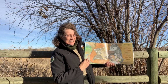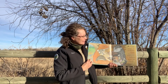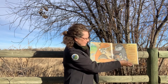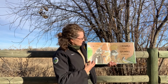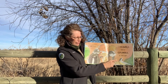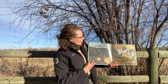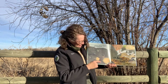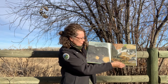10 critters huddled together, tight and snug, while the clouds gathered, the wind blew, the leaves swirled, the lightning crackled, the rain fell, the thunder rumbled and grumbled all night long. At last it was morning. The sky was clear, but all 10 could still hear a very loud rumble and grumble in the air. Curious. So they turned and found the sound was coming from two bears. Looks like a mama bear and a baby bear sleeping. Grumble, grumble, rumble, grumble.